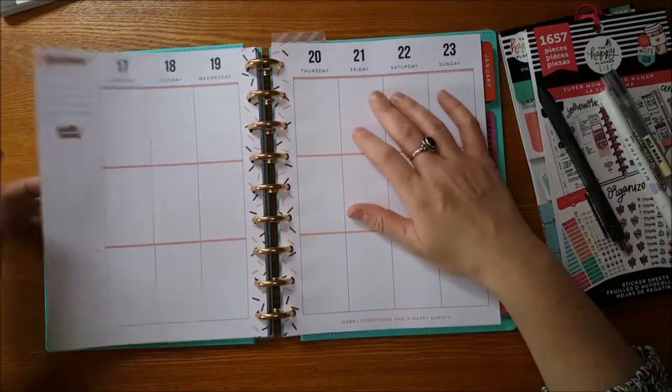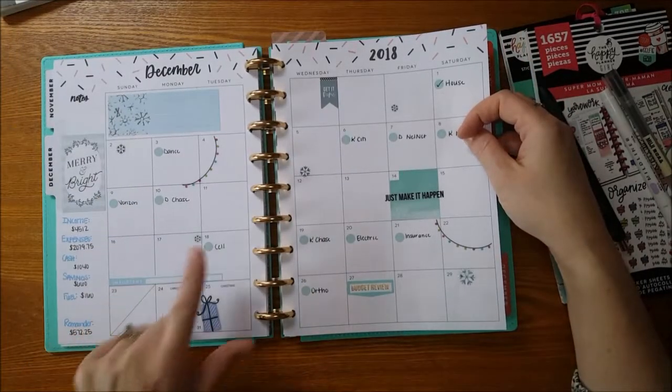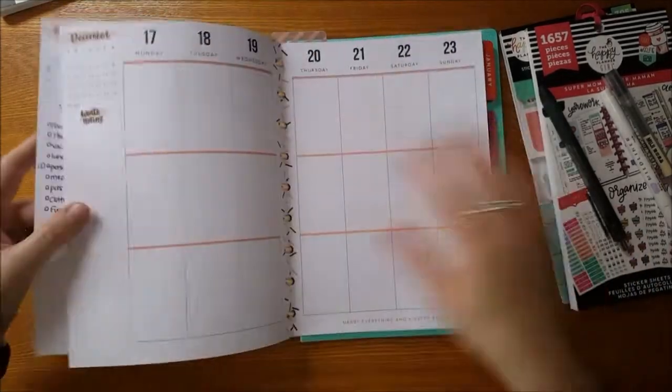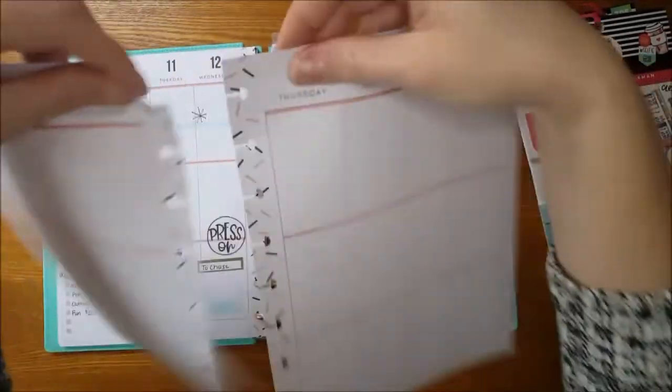And today I'm going to show you how we set up our budget for the week of December 17th through December 23rd. And here I'm showing you we have 4 bills due. But before I get into all that, I want to set up our pages for the week.